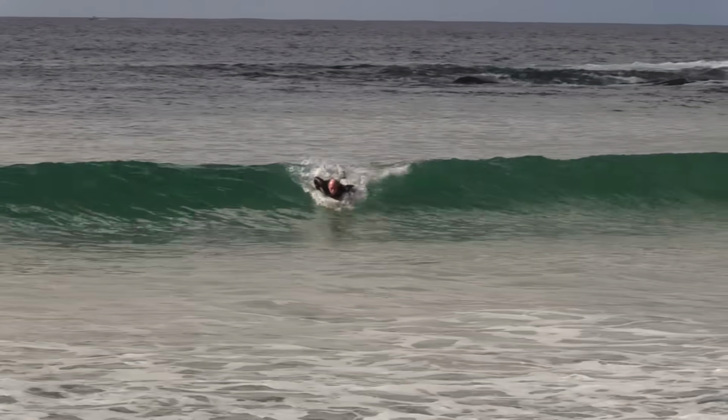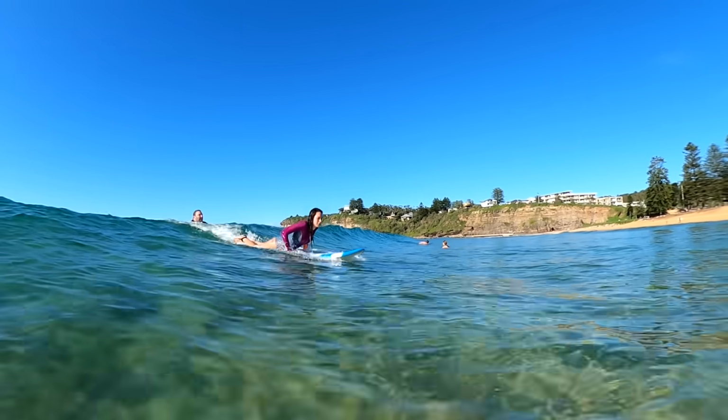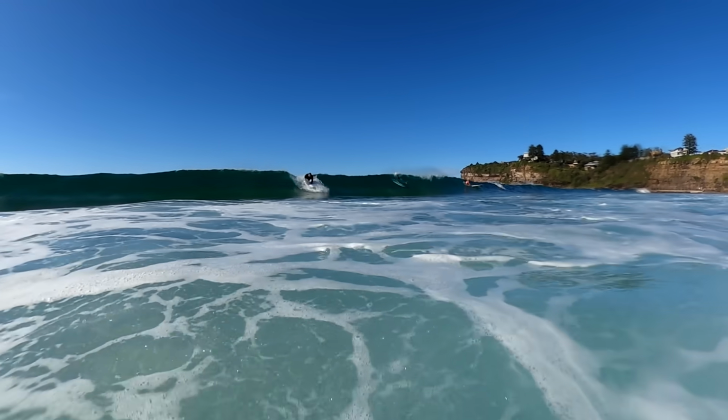Mistake number 6, looking down all the time. Why so glum? When I do paddle outs with people, I find myself yelling, kindly, look up, to at least half of them. One of the most important rules in surfing is this: where you look is where you go.